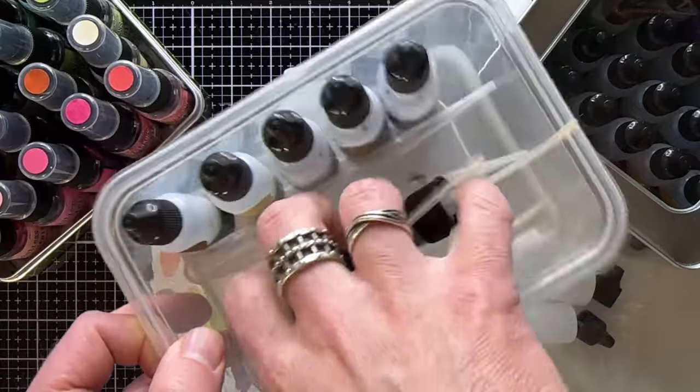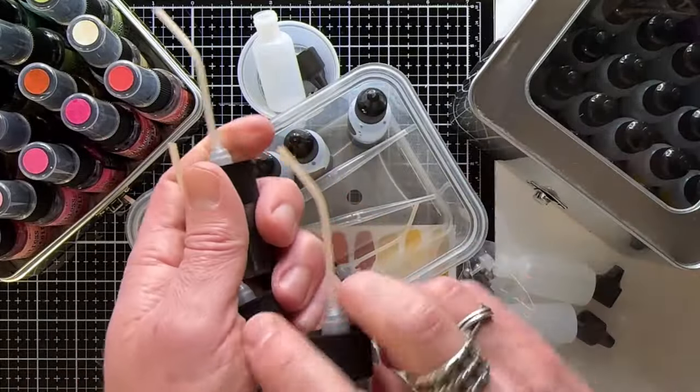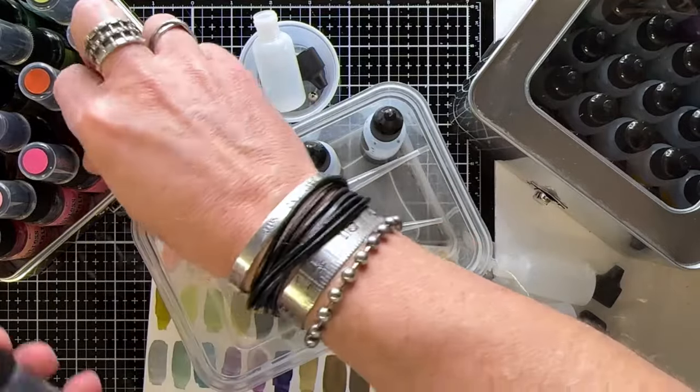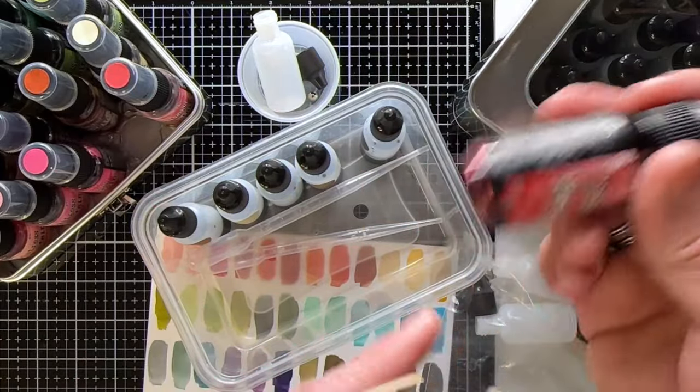These, I just want to show you because I don't think people believe me. I think they're like, oh, you're Tim Holtz. You have a case of sprayers. You don't care if it clogs. Yeah, I care if it clogs. So if we have a spray that clogs, that's just because you didn't shake this enough.